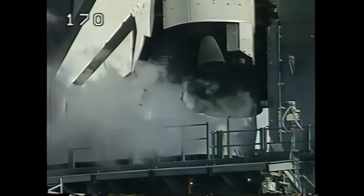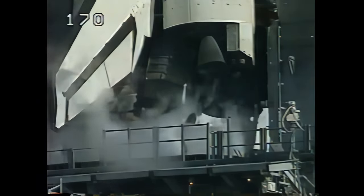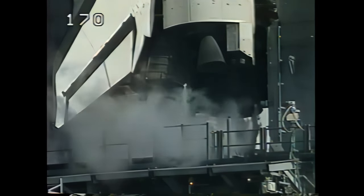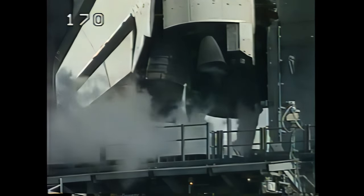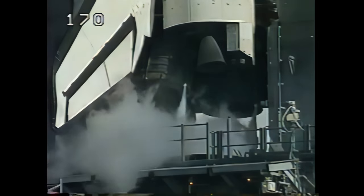This mission carries a crew of seven who will spend the next 12 days in space performing a spacewalk and delivering supplies to the orbiting International Space Station. Everything continues to go well. T-minus 4 minutes and counting.